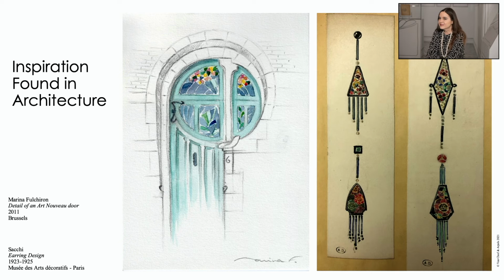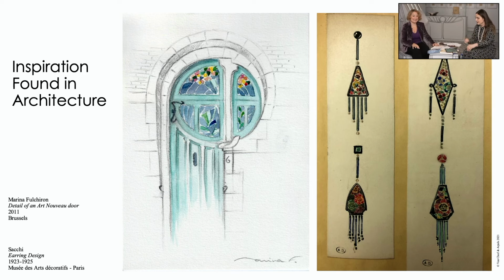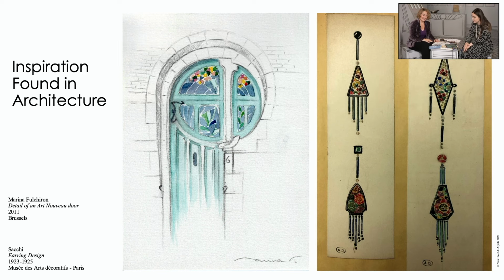Did someone take the same walk in Brussels that you're talking about in the 1920s and think of these earrings? But maybe. Finally, it's only 10 years between, yes, both. That's true. It's not a lot. So maybe it could have even been someone who had seen it as a child and then made the earrings later, but you can see how those are earrings, but they're very architectural.